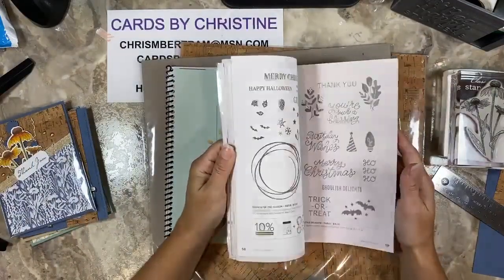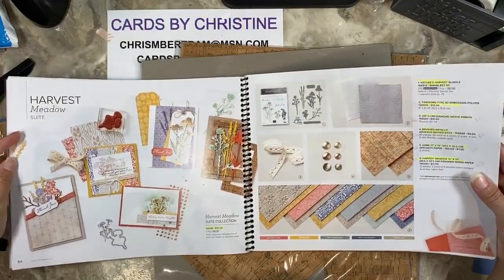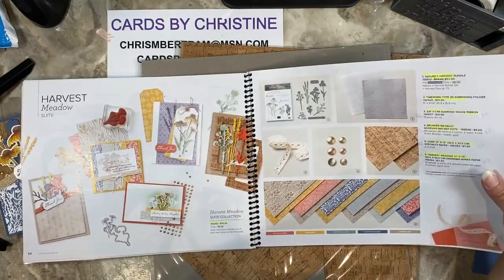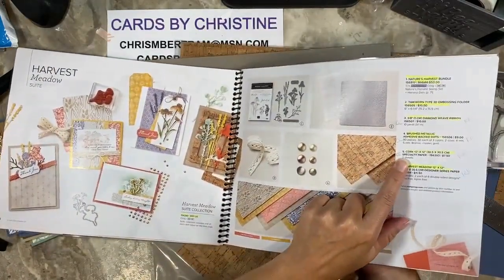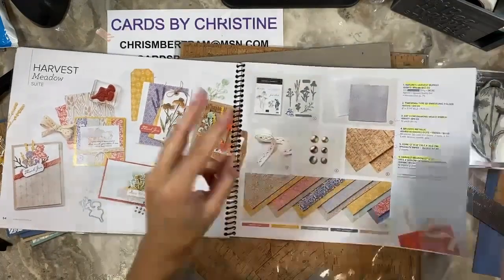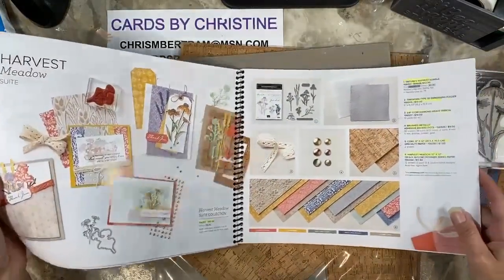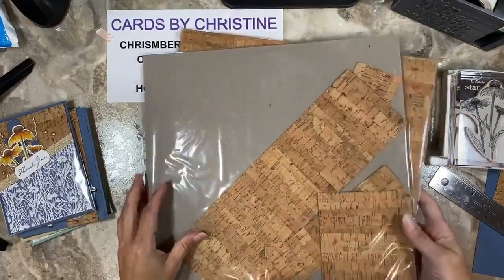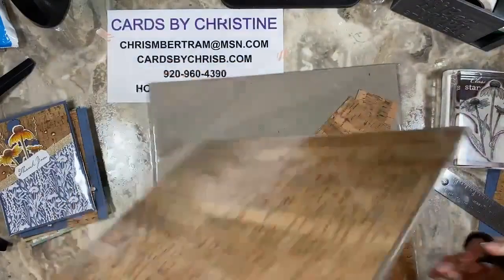So page 55 is where the Harvest Meadow Suite is introduced. The stamp set is called Nature's Harvest, as is the bundle. You can see here, this is where you can find the Cork paper, and it is $7.50 for two 12 by 12, I did quotes, 12 by 12 sheets, okay? They try to do 12 by 12, and they get that. A lot of the time, they do get the 12, but it's not exactly 12. So what I want to do is open up a brand new pack so you guys can see.